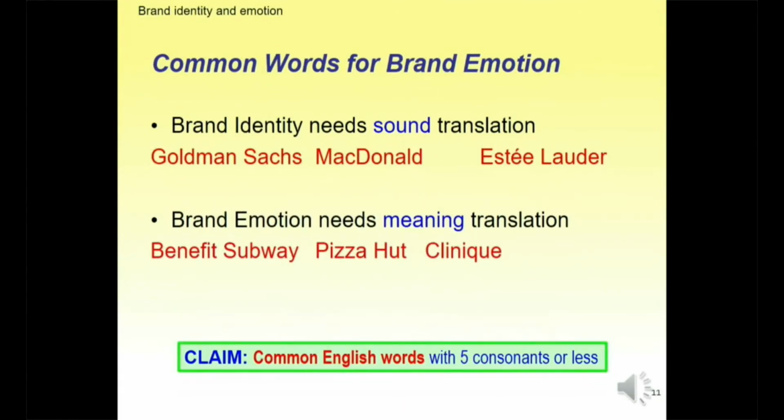What do common words have to do with brand emotion? To keep brand identity, we would like sound translation, like Goldman Sachs, McDonald's, Estée Lauder. The identity should just be transferred by the same sound. On the other hand, brand emotion needs to convey meaning. So words like benefit, Subway, Pizza Hut, clinic, they have some meaning. And if it's a foreign word, you will need the translation. So from the outset, you try to use easy common English words.